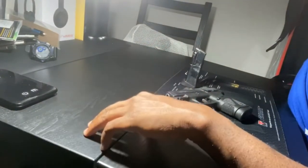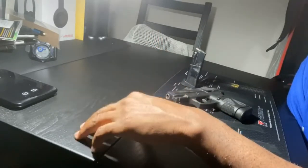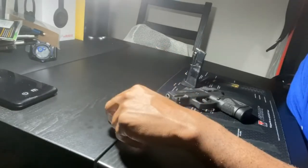Thanks for tuning in. This will be considered segment one of an overview of my pistols, and I'll definitely be bringing you segment two for more of my pistols.